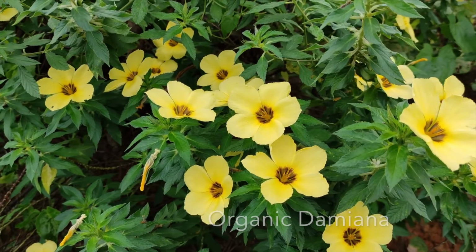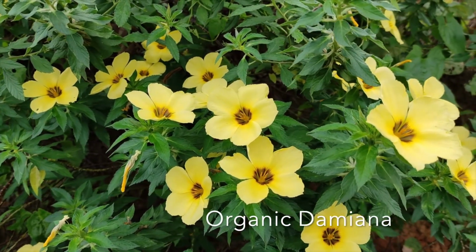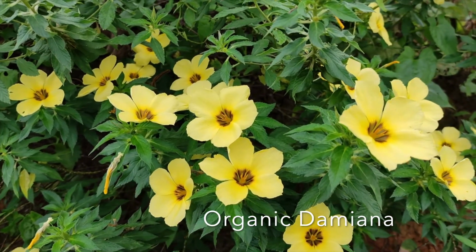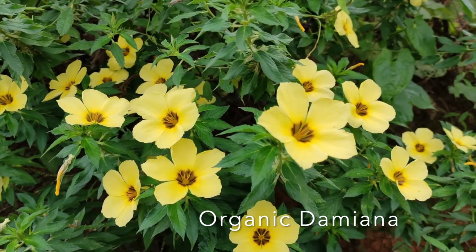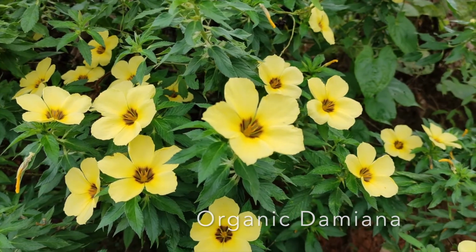Up next are these pretty yellow flowers called Organic Damiana. Damiana is a small woody shrub and is a huge mood booster with benefits including relieving headaches, treating depression, and improving mental and physical stamina.